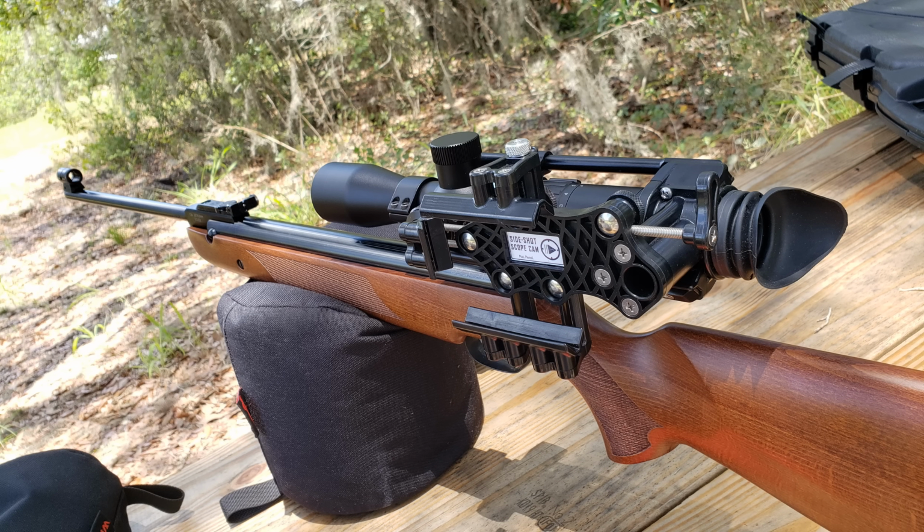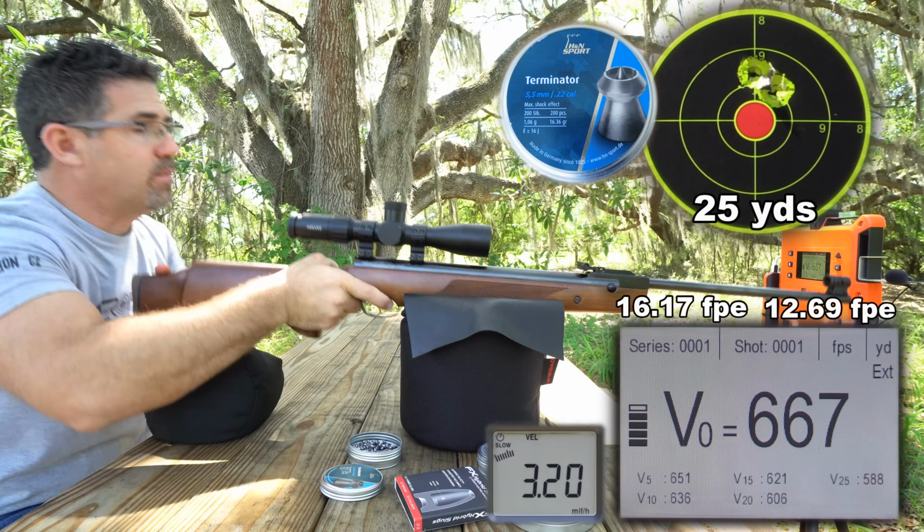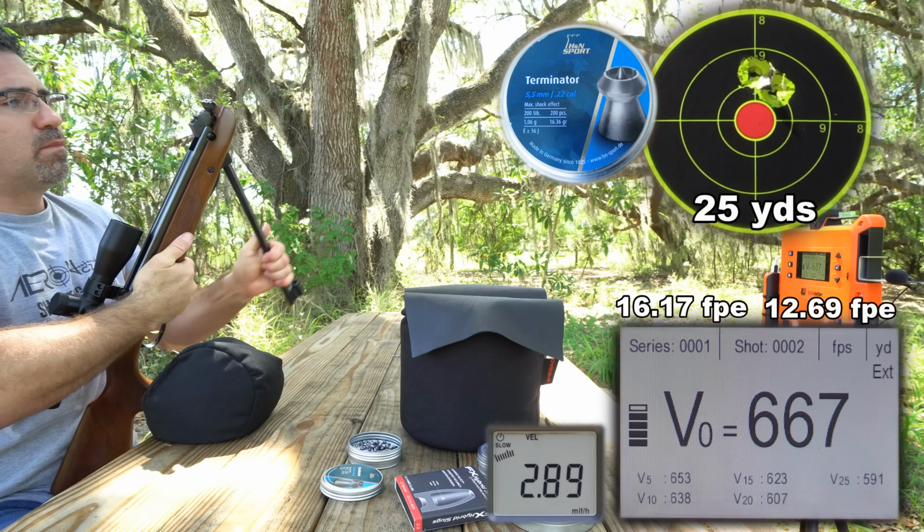Focusing on reticle and object together at any range was a challenge for it at 10x, but not so much in the lower magnifications. It did better there.